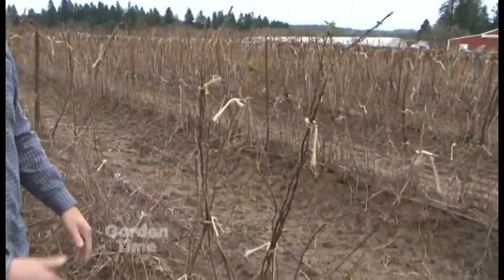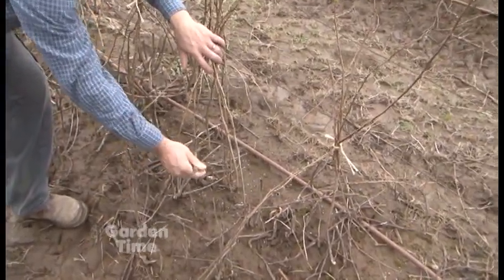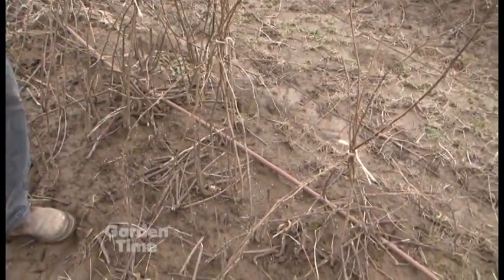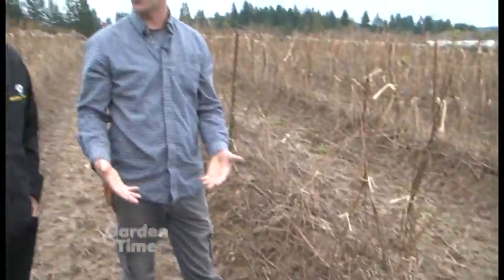So when I cut out all the old canes, you cut them off as low. You see a lot here that are old from last year. These actually fruited last year. We cut those off and we throw them in the row. I'll come back with a mower and we'll mow all that down, mulch it right back into the ground.